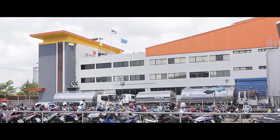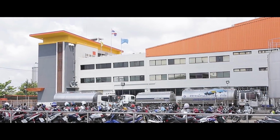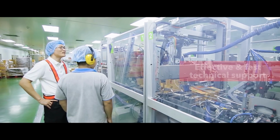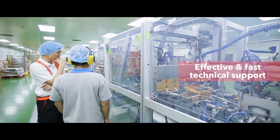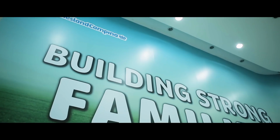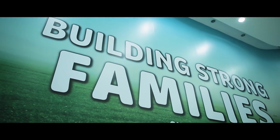Running a new production line in a big factory like this always comes up with different problems here and there, which we cannot really control. But Cermex, they are really flexible. Once we ask them for support, or when we encounter different challenges, they are really willing to support. That's the key reason why we can really start up this line successfully.